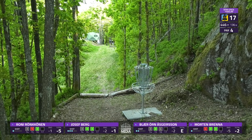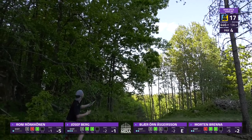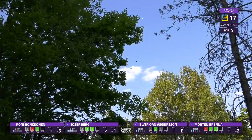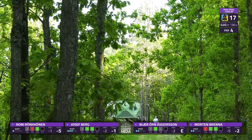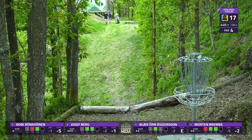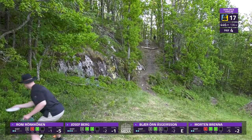Chill. Probably has a look for par. Yep. Big moment here for Morten. Probably playing aggressive. This is stalling. Hold. Oh. Looks to come just a bit short. And Roni. Wow.